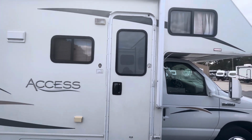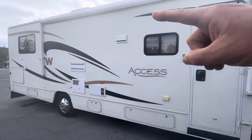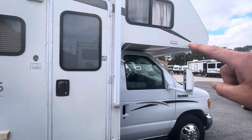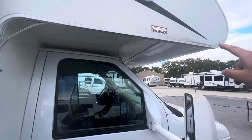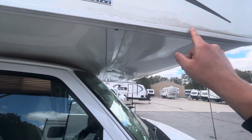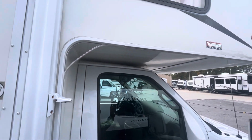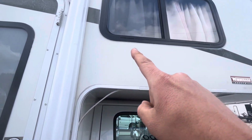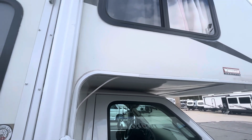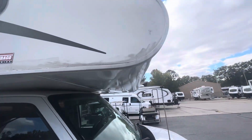But when you look at RVs, especially older ones, you want to look around the windows, especially up here in the front. You see how that's got that caulking right there? Looks like somebody did that themselves, but that is where you want to look. And then right up under the windows, you want to look for caulk. It looks like they've caulked that. Somebody's done a really good job over the years on that caulking.